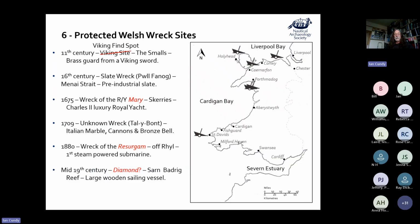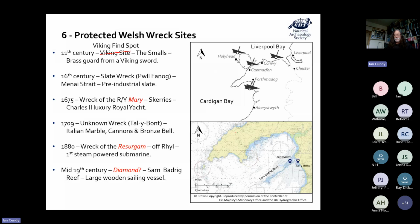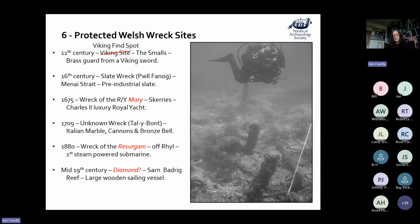And the very last site there is the most recent. It's a mid-19th century large wooden sailing vessel, initially thought to be the Diamond, and it wrecked on the Sandbadrig Reef, which hopefully you can see there on that chart. And this is what it looks like underwater, a nice black and white image. And this is the site that I've dived on quite a lot over the course of the last quarter of a century almost now. And the site I'm going to now use for the rest of this talk as the case study.